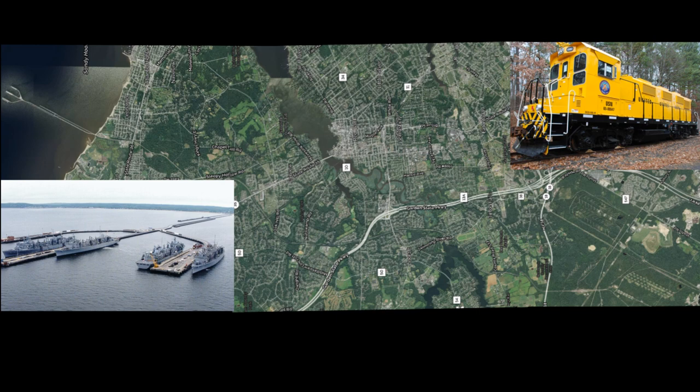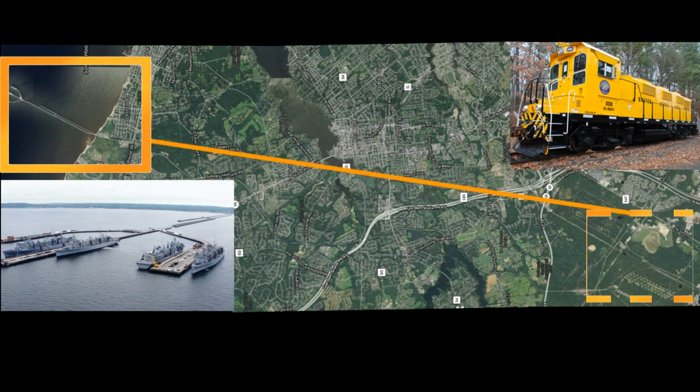And the military train depot is on the right in Colt's Neck. Take a moment, take a look at that. Now do you see the photo of the pier on the left? Now the single pier expands into three piers, or a trident, and that's why I call it a trident pier.